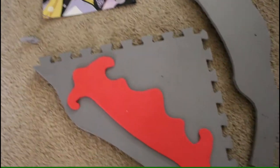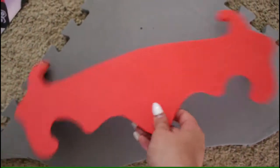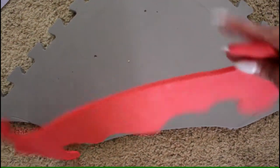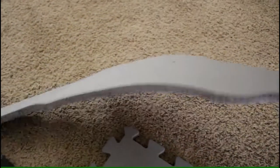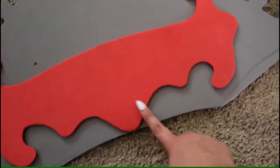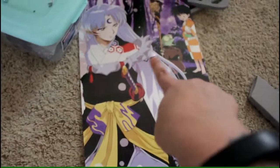Here is my Sesshomaru armor stuff. I don't know what else to call it. It's his little spikies. So yeah, that's what this is. I cut this out, I think maybe 3 years ago, because I was going to do Sesshomaru 3 years ago. But it's just too thin and it's not going to support the side panel thingy. So using real technical terms here, guys. I'm going to basically use this as an outline to cut from the EVA foam and Dremel the frick out of it, add the spikies, and then we will have that.